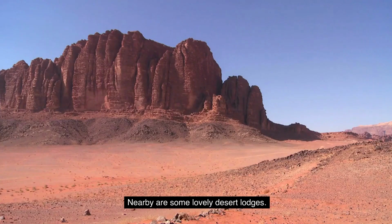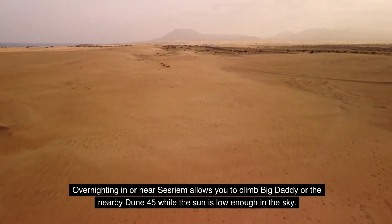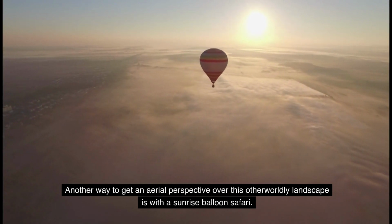Planning tip. Nearby are some lovely desert lodges. Overnighting in or near Sesriem allows you to climb Big Daddy or the nearby Dune 45 while the sun is low enough in the sky. Another way to get an aerial perspective over this otherworldly landscape is with a sunrise balloon safari.